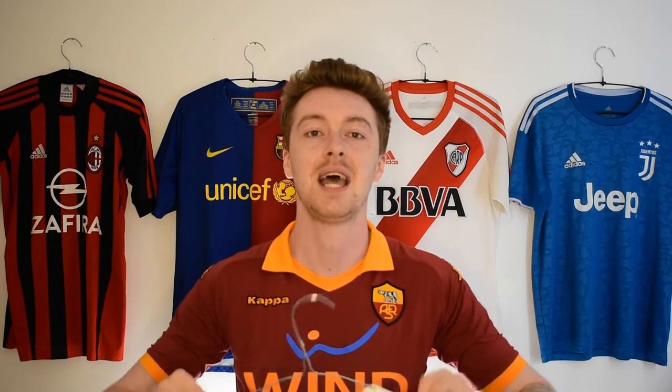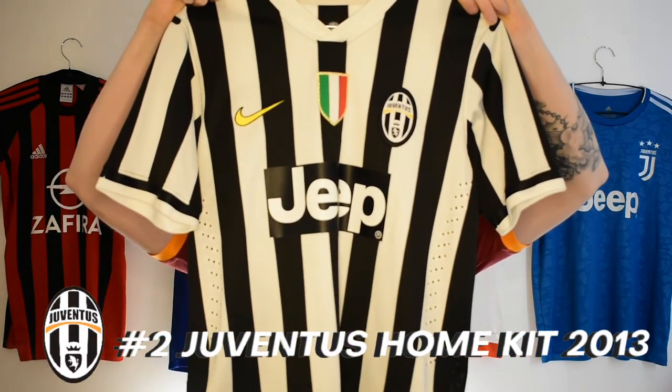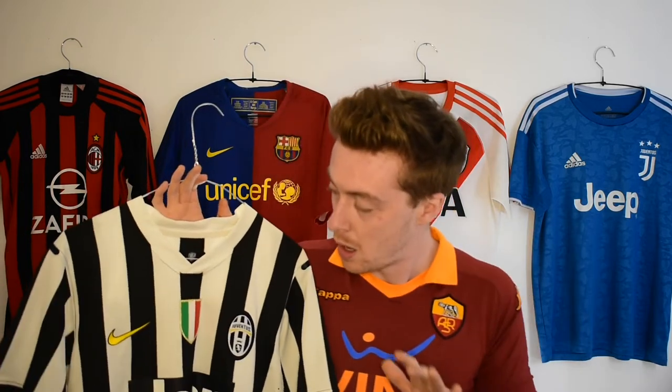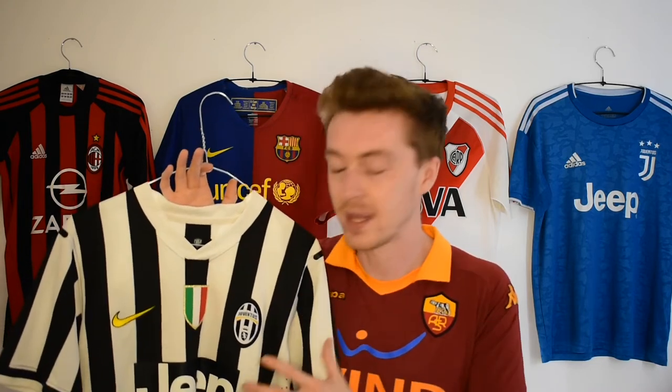So coming in at number 2, it is this. It is the Juventus home strip from 2013. Again, there are a lot more Juventus kits that are probably deemed a lot nicer in terms of their designs and their retroness, etc. But I think this shirt in particular, in my opinion, was the last shirt that represented Juventus and what they actually were.